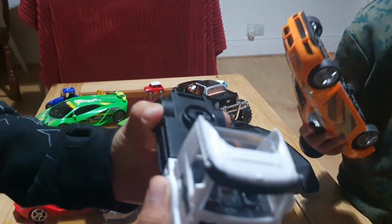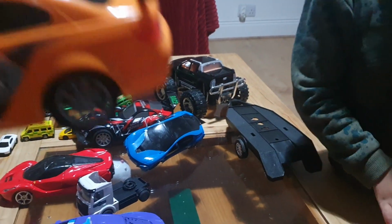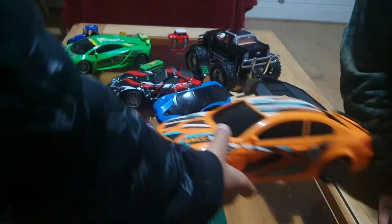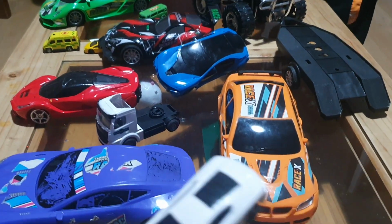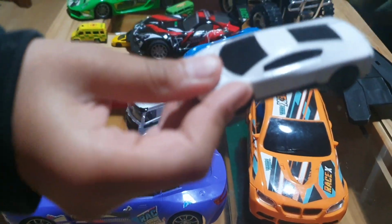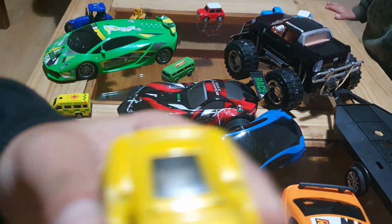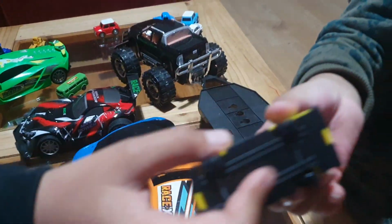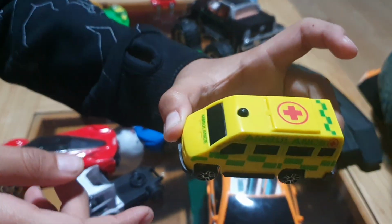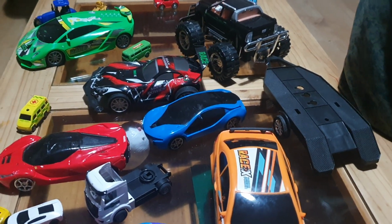And this is a truck. This is a Subaru. This is a Lamborghini. This is a Ferrari. This is Joker. This is an ambulance. No, Joker. Yes, Joker. Ambulance.